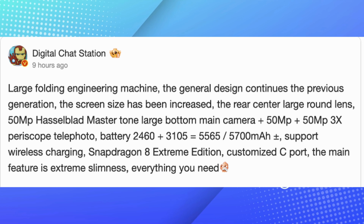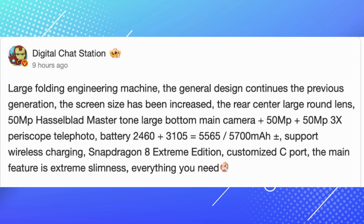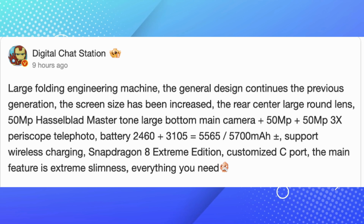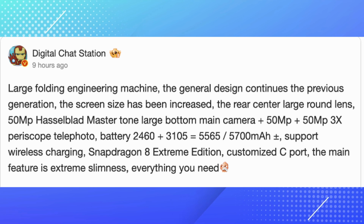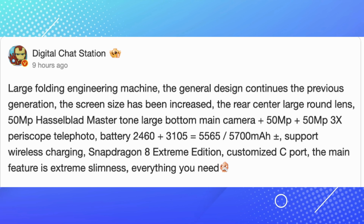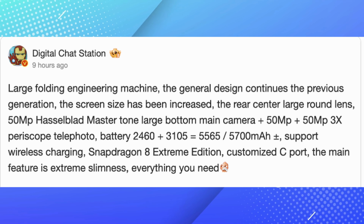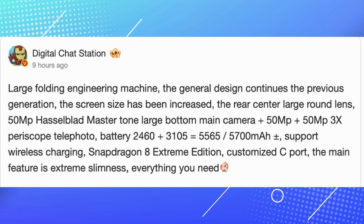folding engineering machine. The general design continues the previous generation. The screen size has been increased, so they're gonna get bigger screens on the OnePlus Open. The rear center large round lens is gonna be a 50 megapixel Hasselblad master tone large bottom main camera, plus 50 megapixel and 50 megapixel 3x telephoto. So you're getting 50 megapixels all the way around.